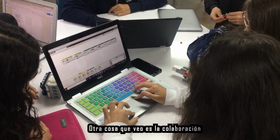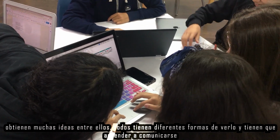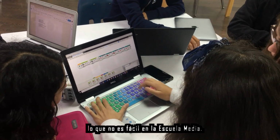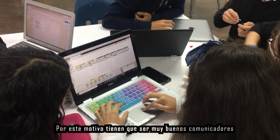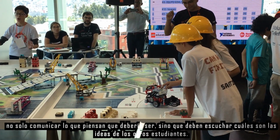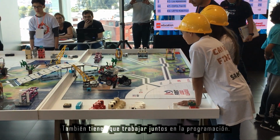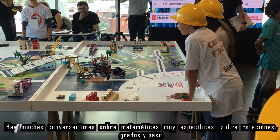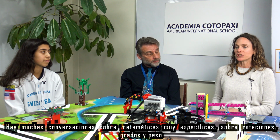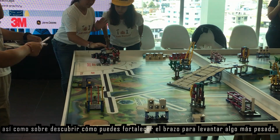Another thing I see is collaboration. They get ideas from each other a lot. They all have different ways of looking at it, and they have to learn how to communicate, which is not easy in middle school. They have to not just communicate what they think it should be, but they have to listen to what the other ideas are from the other students. And they also have to work together on the programming. So there's a lot of very specific math talk going on about rotations and degrees and weight, and having to figure out how you can make the arm stronger to lift something that's heavier.